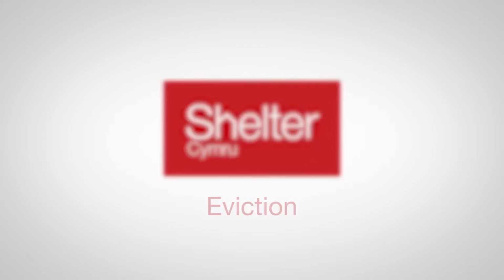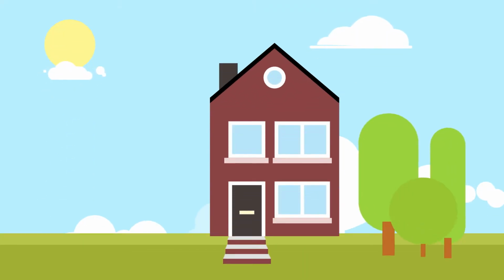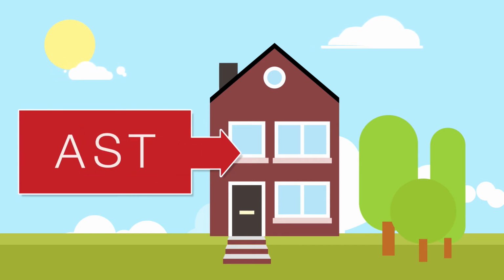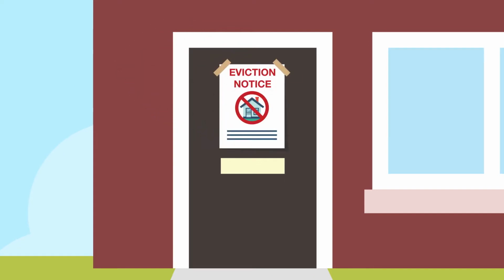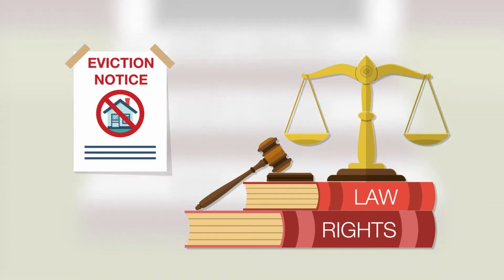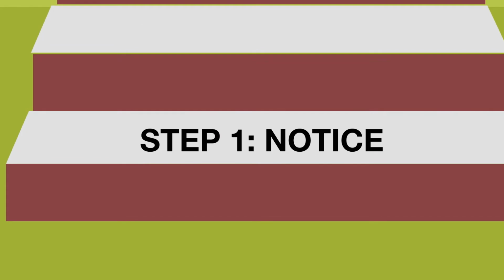Eviction. Most tenants who rent from private landlords in Wales have assured shorthold tenancies, or ASTs. If you are an AST in Wales and being evicted, get advice as soon as you can. It's important to know that you have certain rights. If your landlord wants to evict you, they will have to follow 3 steps.